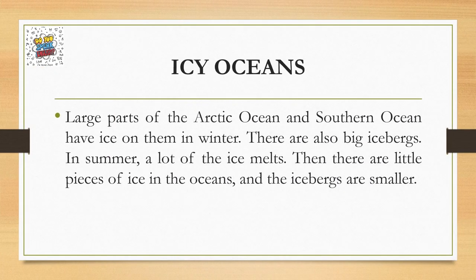Chapter 8. Icy Oceans. Large parts of the Arctic Ocean and Southern Ocean have ice on them in winter. There are also big icebergs. In summer, a lot of the ice melts. Then there are little pieces of ice in the oceans, and the icebergs are smaller.